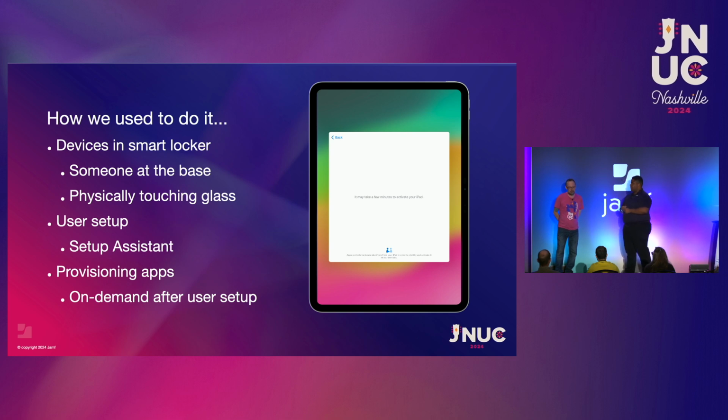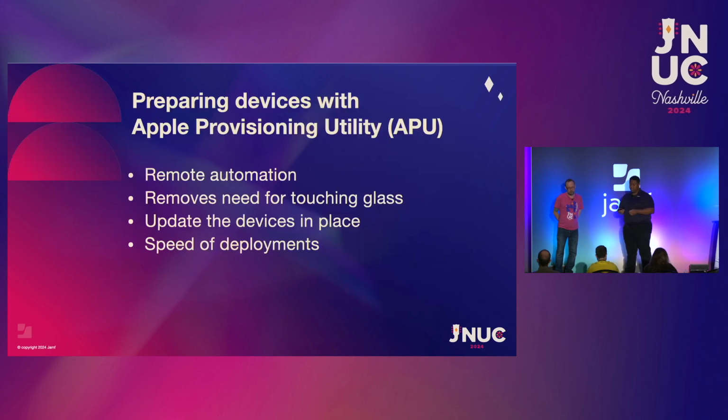Well, as he kind of slightly introduced earlier, we use Apple Provisioning Utility. We looked at that product. We talked to Apple about that. And really the simplest thing we were just trying to do was simply keep the device up to date. That's it. We just wanted to make sure, were they on the latest version of iPadOS? And that's all we really wanted initially.